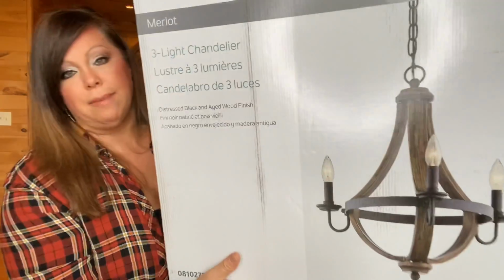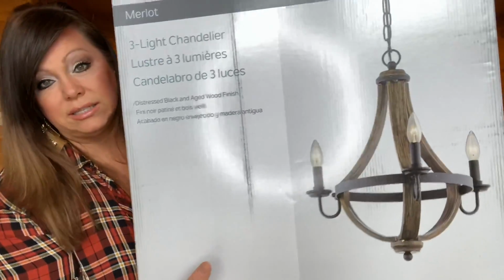And then I got some other chandeliers yesterday for above the dining room table. Let me go run and get the box. So I thought these would look really cute above the dining room table. So this is hopefully gonna get installed today. They weren't that expensive. It's a 3-light chandelier, and it's called Merlot at Lowe's, if you're interested. But I think it's gonna look really cute because the wood on it sort of matches the dining room table, and yeah, I think it's really cute.